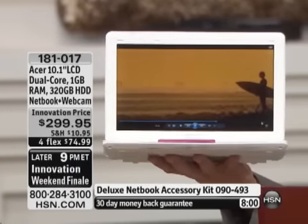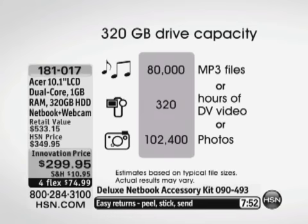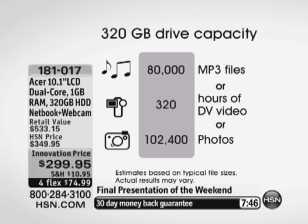You know what I'd love to show you all? The warranty, but before we do that, I'd love to show you the size of the hard drive, because a 320 gigabyte hard drive is enormous, especially when you consider that this computer only weighs about 2.5 pounds. You can download 80,000 of your favorite MP3 files, 320 hours of DVD quality video, over 100,000 photos. Look at those numbers. These are big numbers, right?